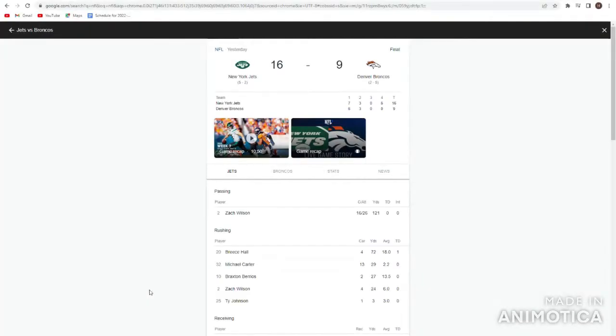And yep, the Jets came out on top 16-9, but they really didn't look great, because I'll tell you in a little bit. But yeah, the Jets are at 5-2. They won 4 in a row. Not a great win, but their defense stepped up when it mattered. The Broncos were just absolutely god-awful. They've lost 4 in a row.